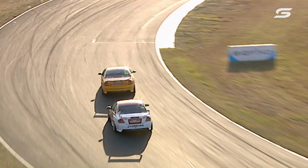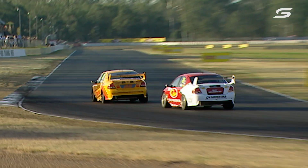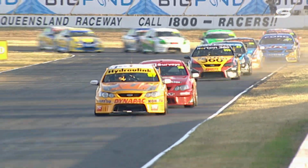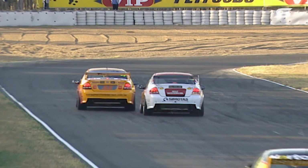Pushing very hard, dropping wheels into the dirt. You can see slightly different approaches turning into turn 2. The back of the cars skip and dance around over the bumps. Remember what we said in the opener to the show, that for the last 5 years, the pole sitter's gone on to win the round. There might be something in that.